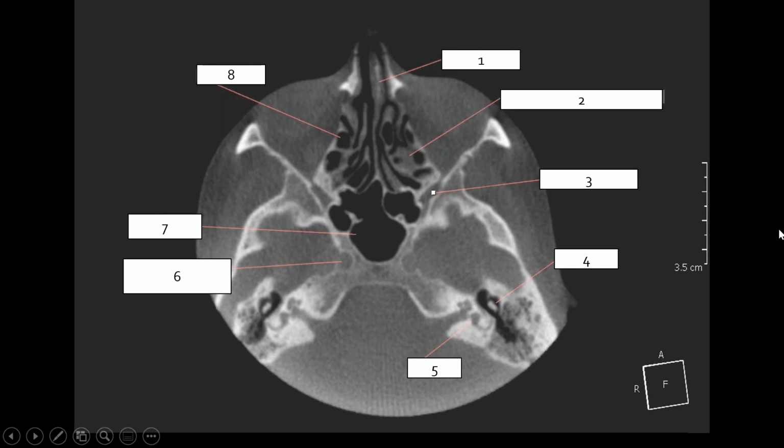Boy, this time is going quickly this morning, and I got to get rolling. So 1 is the nasal septum. 2 is some mucosal change within the ethmoid air cell complex. That's all of this region. 3 is actually the pterygopalatine fossa. You can see it here and here. Kind of almost looks like the optic canal region, but it's a little lower down.